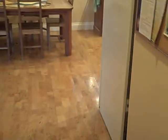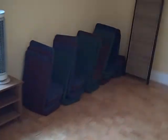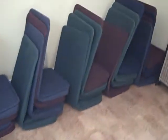You'll find tables. You'll find additional chairs tucked in there. You'll find a dry erase board, and you'll find brooms. And there's also a lost and found tucked around in there. There are also chairs in the studio stacked in one corner, and back jacks stacked in another corner.